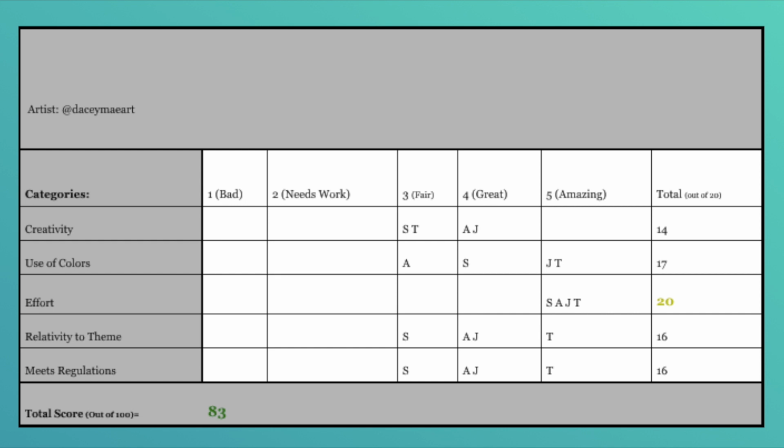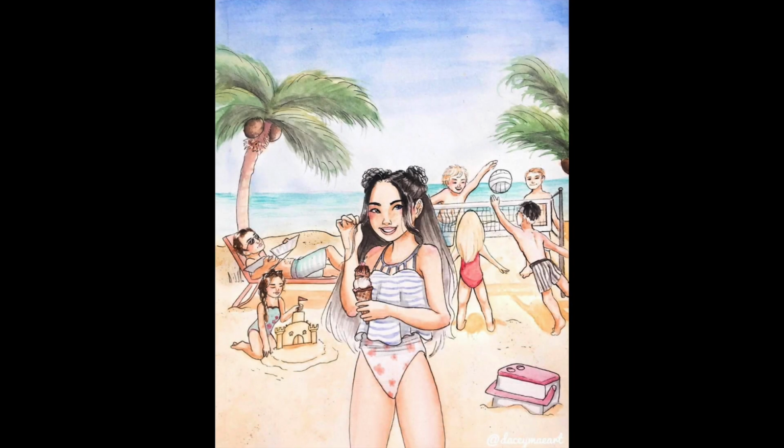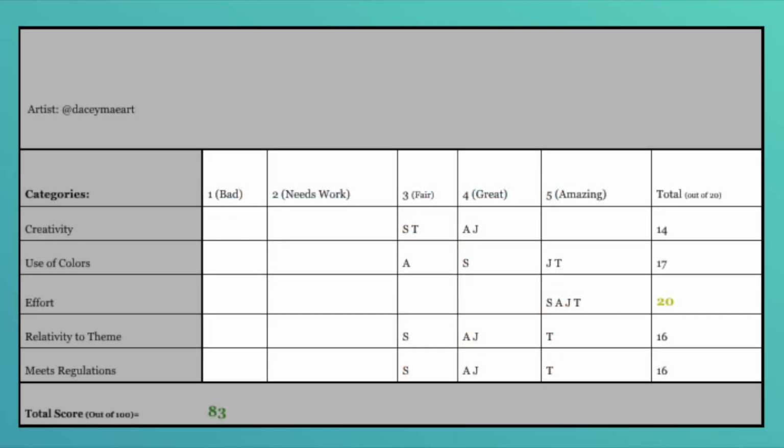Creativity, you got a 14 out of 20. I don't know why we scored you so low. I think this is pretty creative. The beach scene with the beach volleyball, with the ice cream, with the bathing suits, with the guy, I don't really know who that is, with the palm trees. I just think this is great. I think you can incorporate more tics. Like, 4 people are playing volleyball over there. That's not too creative.